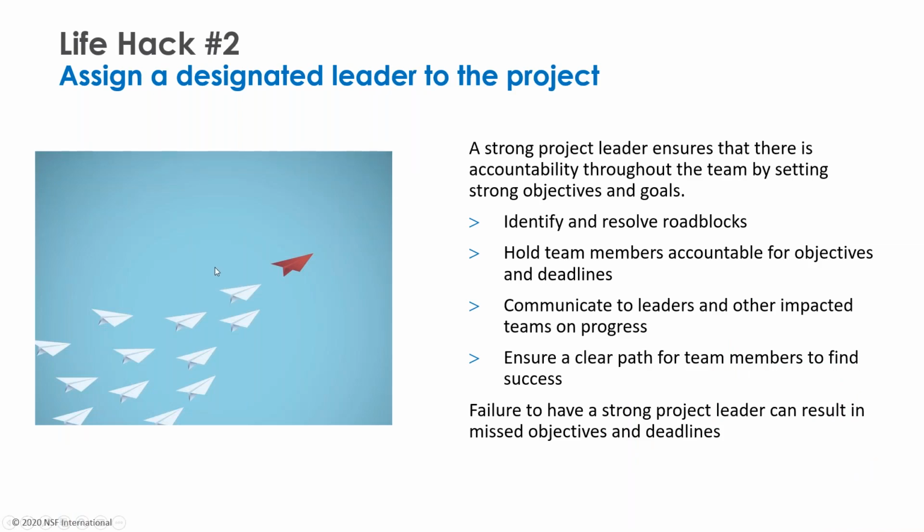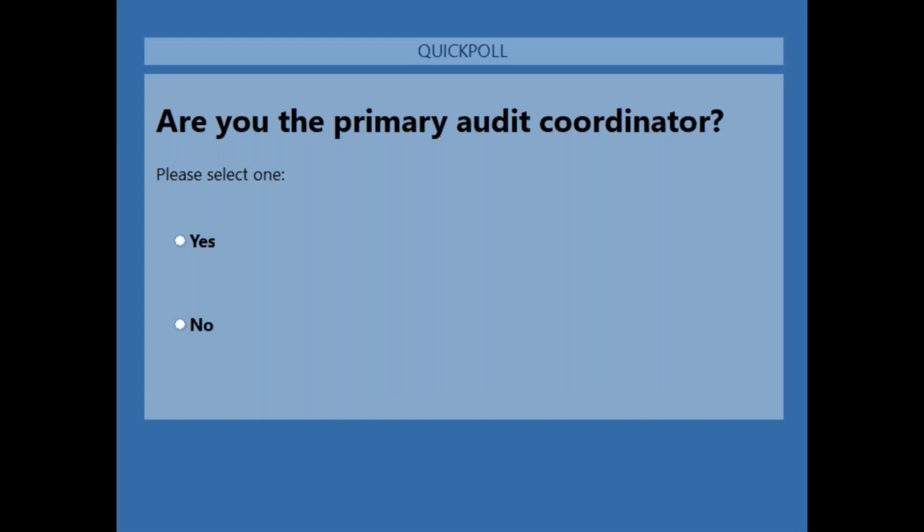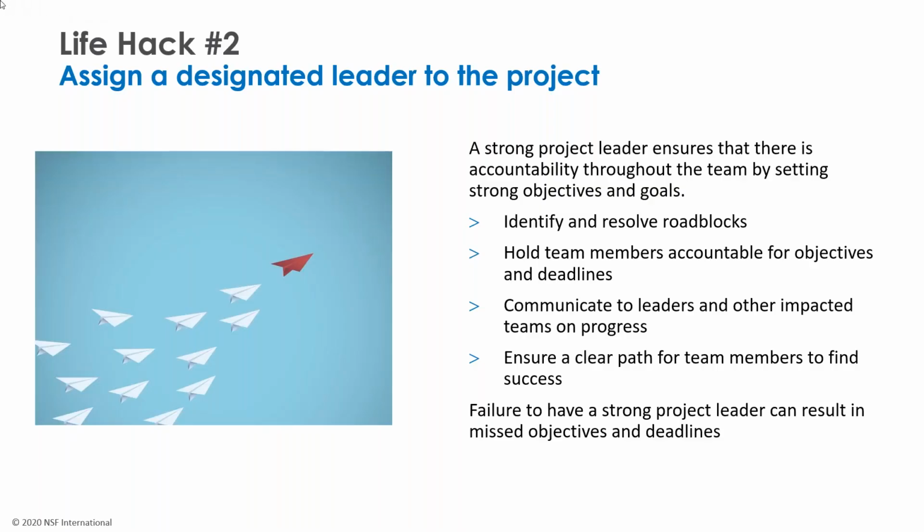So life hack number 2 is really making sure you have, oops, I'm sorry, I forgot. I wanted to ask you all one question before we started. And Katie will pull that up here shortly. So what are the results, Katie? So we have about a 71% yes on that. So we have a large amount of people on the call that are the primary contact for their audit.